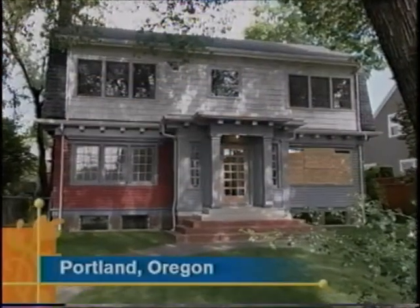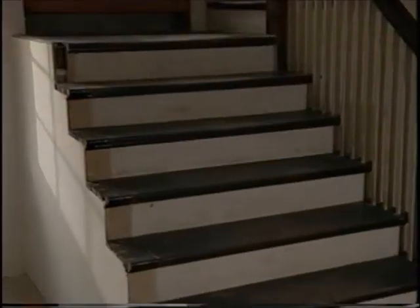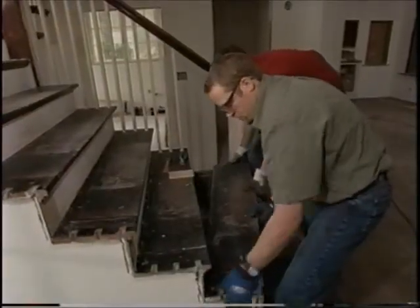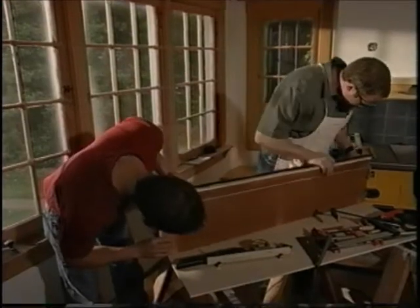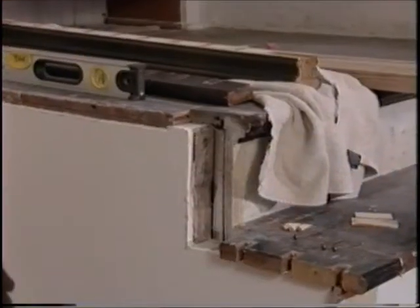Welcome back. We're in Portland, Oregon with homeowners Philip and Mandy Schmola, and they have a true restoration project on their hands. They're reinstalling the missing half of their 1912 staircase banister. They found most of the missing parts in the basement, but three stair treads were damaged and a few baluster spindles were missing. Philip and Chris restored the treads, and Mandy and I made a few new spindles. We're finally ready to assemble the missing banister back in place.